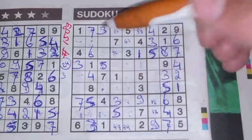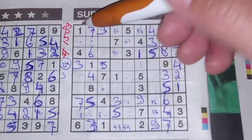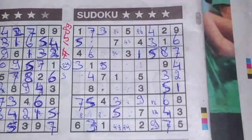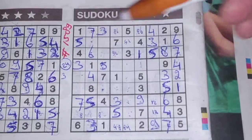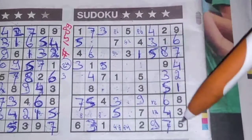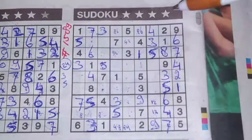5 in the third column, 5 in the second column. So the first column, the only place for the 5 should be here. And all the 5's are used. I can see. Digit number 2. Alright.